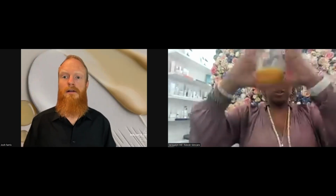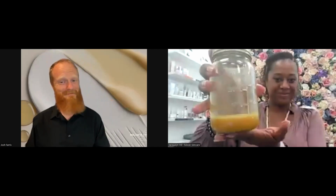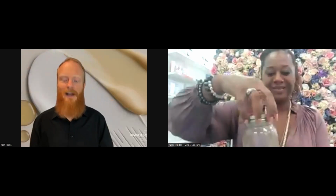All right, I got a mason jar, so perfect. That is phenomenal. That is absolutely wonderful. That's the exact color that you want, so that's exactly it. Yep, that looks like it. That's right there. So I've got mine as well. You can't see because of my filter there, but I've got mine made as well.